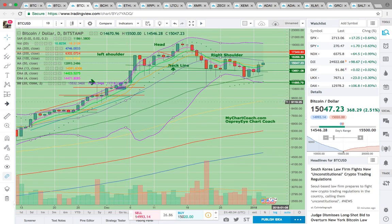Now you can see here it's hitting the middle Bollinger Band, currently at 15,532. So this is the big level to break right here. If it can close above that middle Bollinger Band, then it could possibly get a new uptrend going, possibly get back up there to 19,000 and retest that level. If it struggles with that 15,500 level, it could drop back below EMAs 4, 8, and 13.